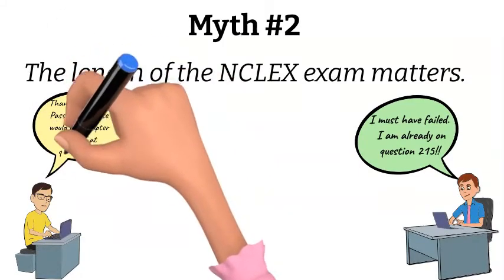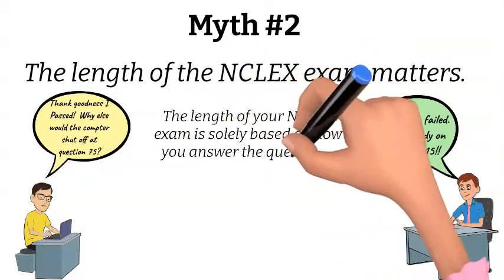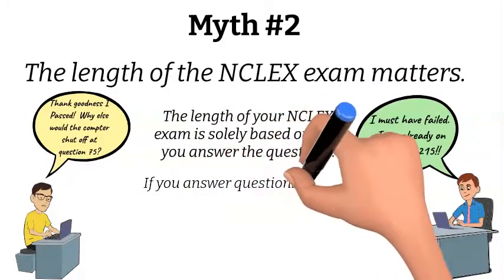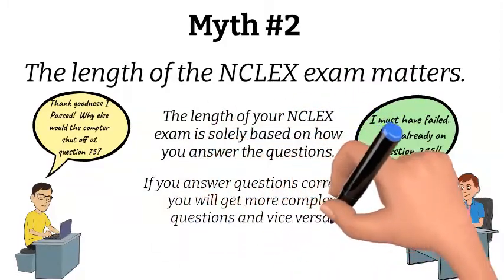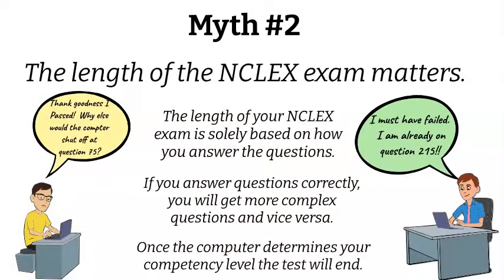If you answer questions correctly, you will get harder questions. If you answer incorrectly, you will get easier questions, but it doesn't have anything to do with the number of questions. Therefore, you can pass or fail regardless of how many questions are asked before the computer stops the exam. So the length of the exam is not an accurate indicator of how the computer determined your competence level.